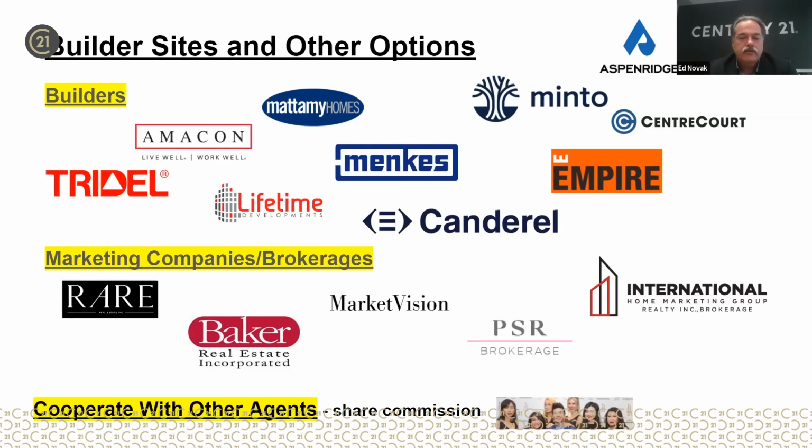Register. They always have the option of registering on their websites for a specific project or for all kinds of projects. Register, and you will receive emails automatically and you will know what's going on. They want to sell their product and they will send the stuff out to you.